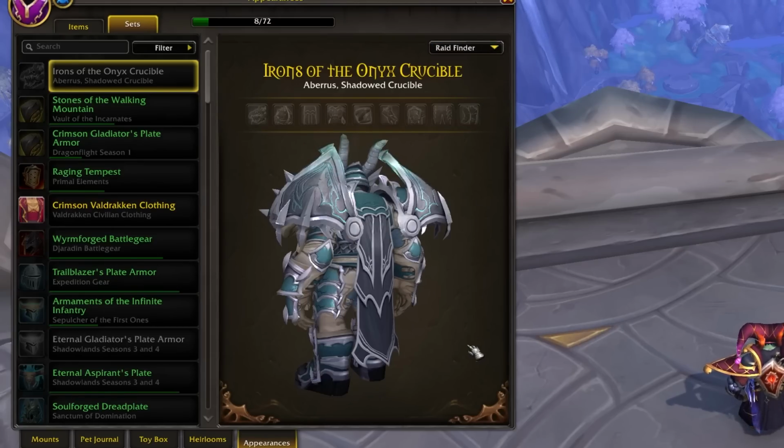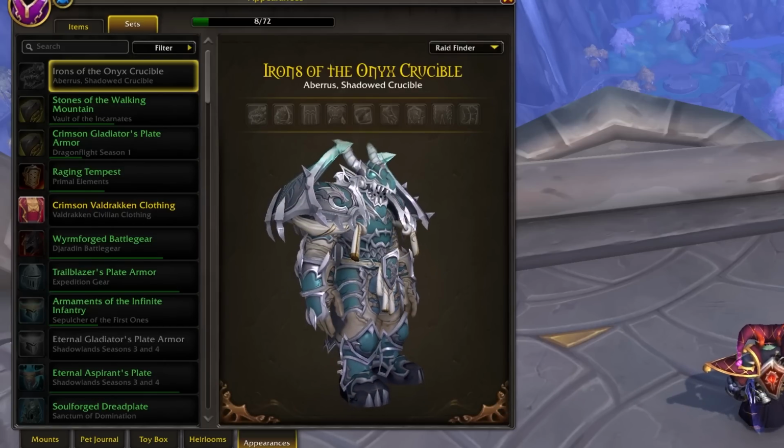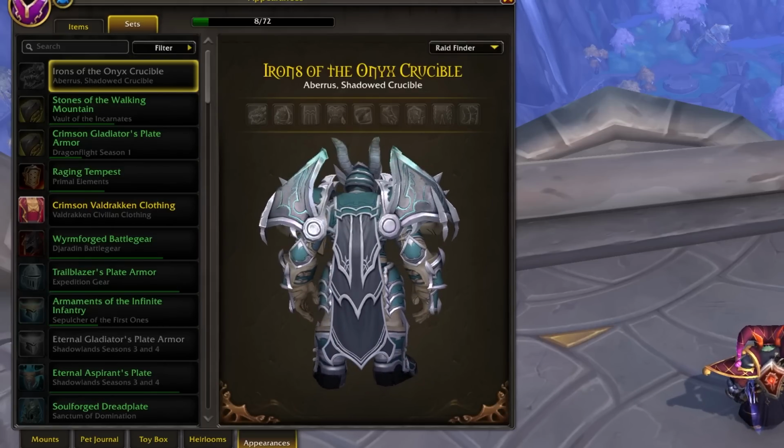The Raid Finder is okay. As always, Raid Finder is usually one of the worst looking armor sets, probably on purpose, but some of them do look cool on other classes.